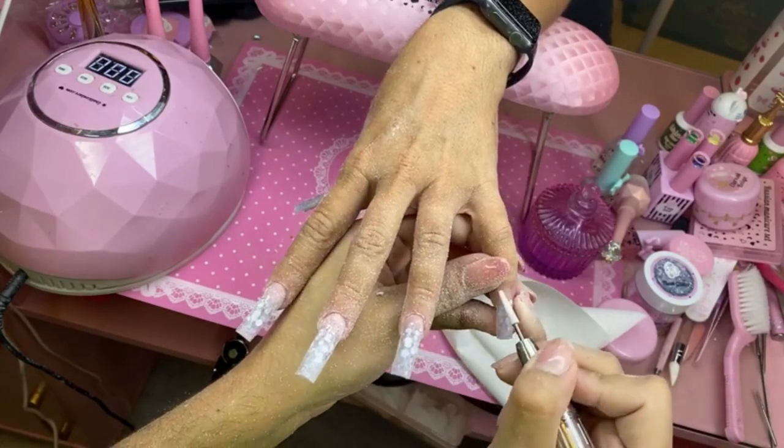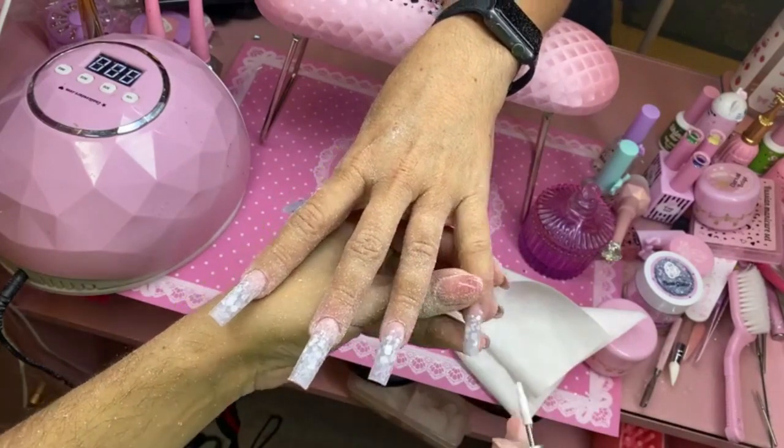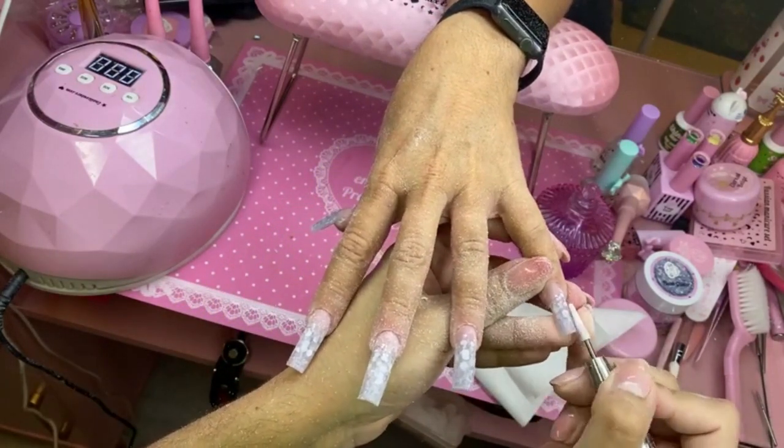Complimented her on her nails, showed her the website, and she said awesome, she will be ordering some stuff. Really? That's awesome. How cool is that? Pink Army. Go, go.